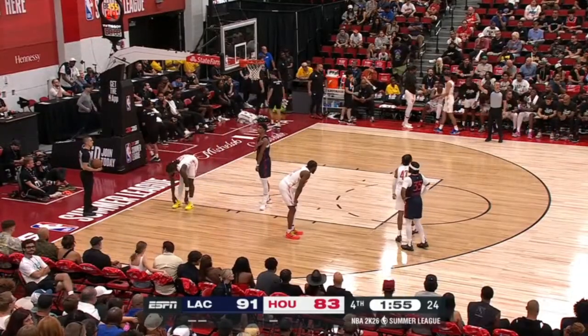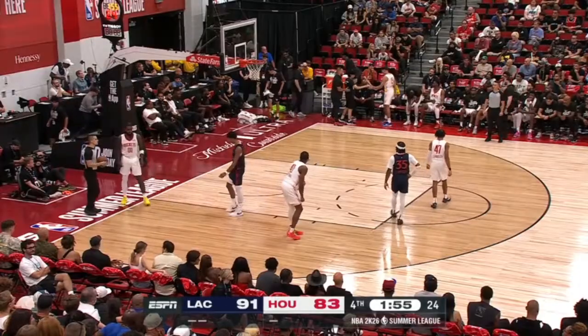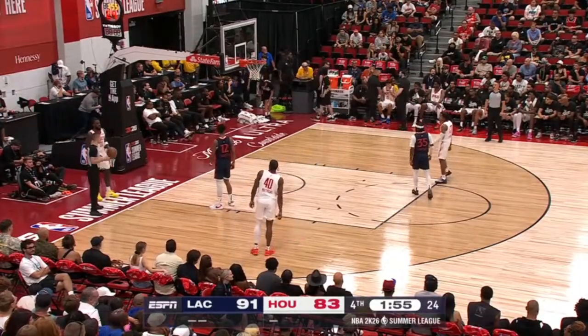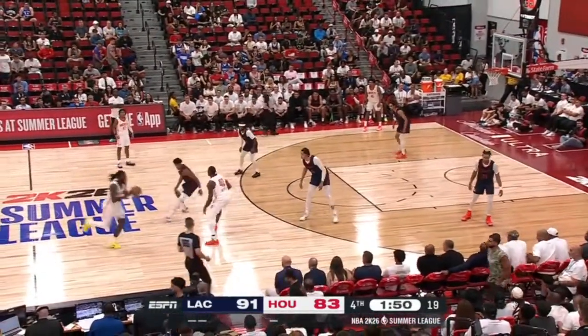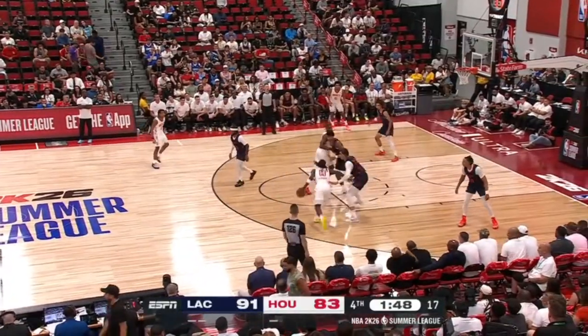So with 1:55 to go, the Rockets down by 8. Reed Shepard is going to the bench. Yeah, look, he was holding that calf. Yeah, I don't like the way he landed either, guys. Reed Shepard massaging that left calf.